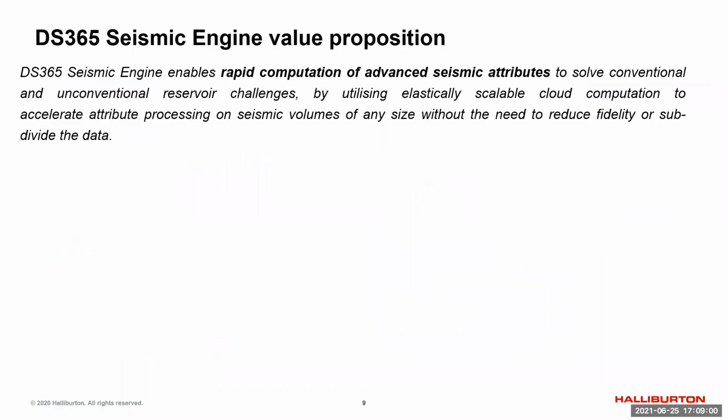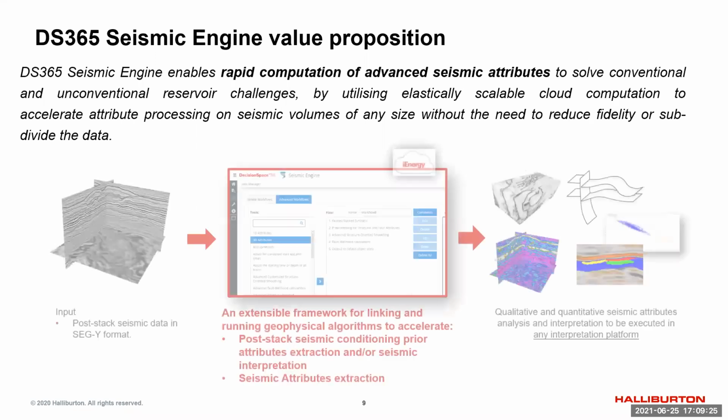So what is the value proposition of this? The S365 seismic engine enables rapid computation of advanced seismic attributes to solve conventional and unconventional reservoir challenges by utilizing elastically scalable cloud computation to accelerate attribute processing on seismic volumes of any size without the need to reduce fidelity or subdivide the data.